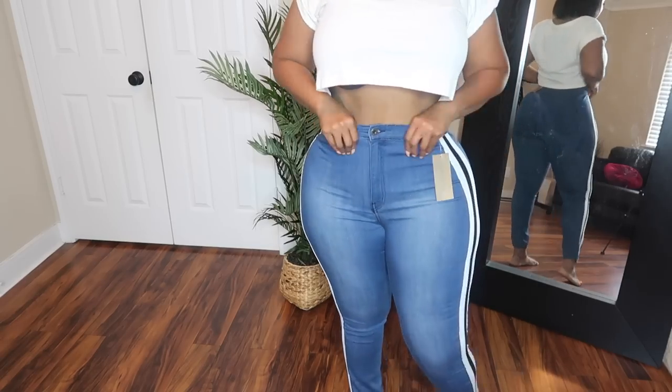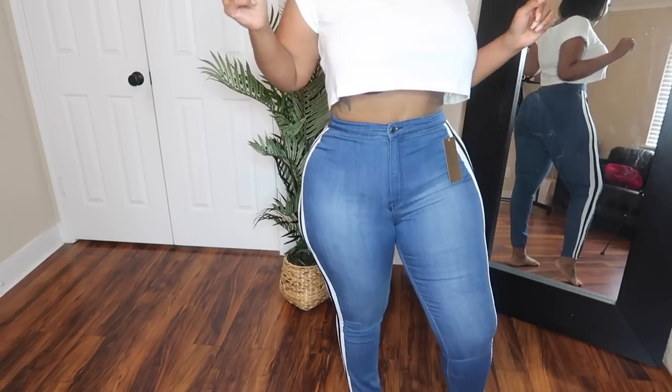They don't have any pockets. They do have pockets in the back. These are super cute. Oh my God.